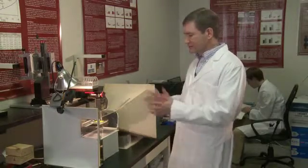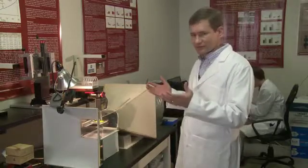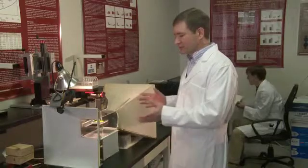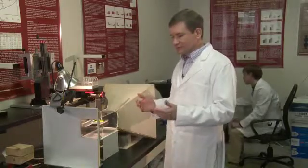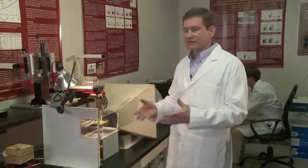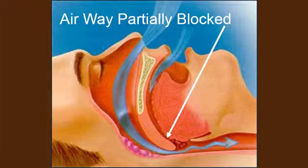And essentially this device is fairly simple. It's not that beautiful, but it's extremely functional. We're able to create the amount of wind flow that's similar to the wind flow in the upper airway when a person is sleeping, and especially when there is some narrowing of the airway and you have a higher velocity of air traveling through the airway.